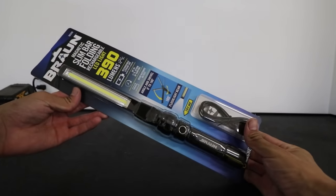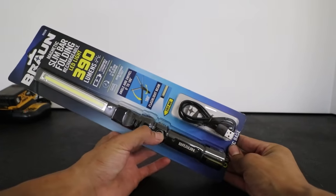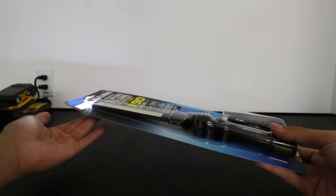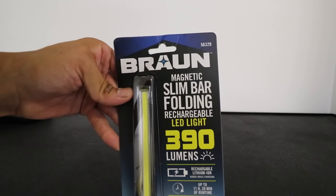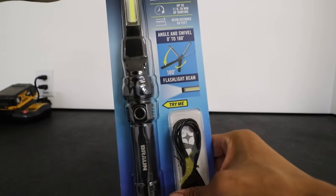Next up, just got the Braun folding wand light. It's magnetic on the bottom. I've been using this one at work, and it is super bright. Battery life is good. Has a little light on the very end. I'm really a big fan of wand lights, so I really wanted to have a wand light for my house. And also, this one's very cheap. Usually it goes on sale, so definitely recommend the Braun wand light.